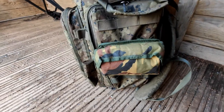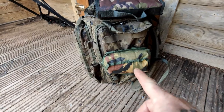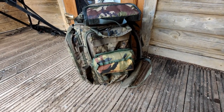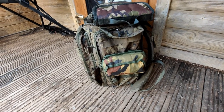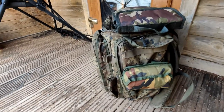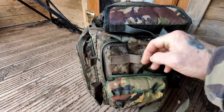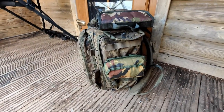There's something else I want to show you guys. That bag there, £4.50 from Military Mart. It's a Dutch Army wash bag. So I've got my toothbrush, toothpaste, razor, soap, deodorant, all fits in a little bag. And if you go on one of these thinking anglers bags, there's Molly clips on the side, elastics. It just goes on there lovely.